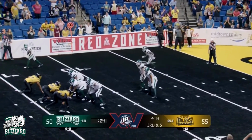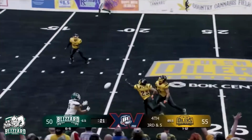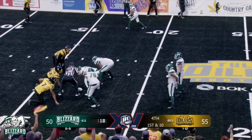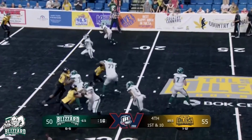Myler in the backfield sends his men ahead. Looking, finding, tipped, it's caught, a double tip catch. 1st and 10 from the 17, 18 seconds remaining. The clock is now starting to 16.